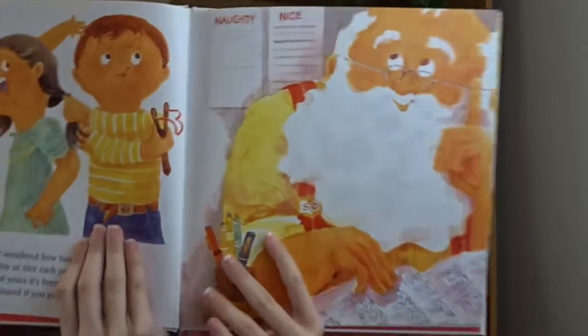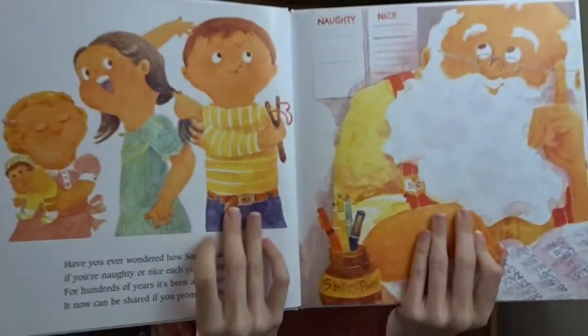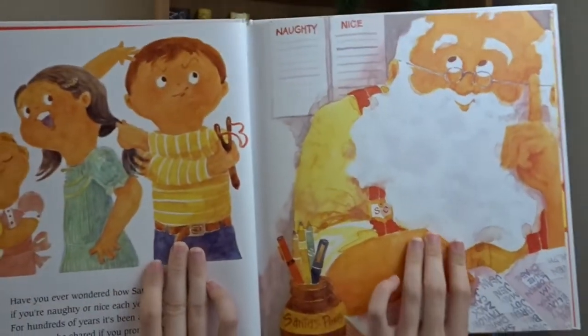Have you ever wondered how Santa can know if you're naughty or nice each year as you grow? For hundreds of years, it's been a big secret. It now can be shared if you promise to keep it.